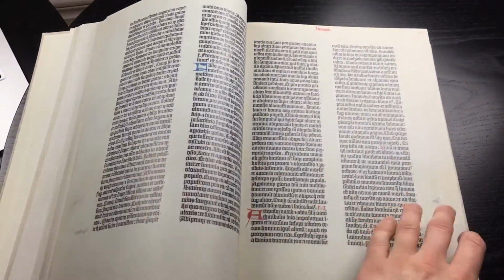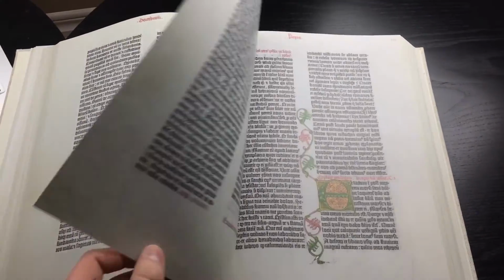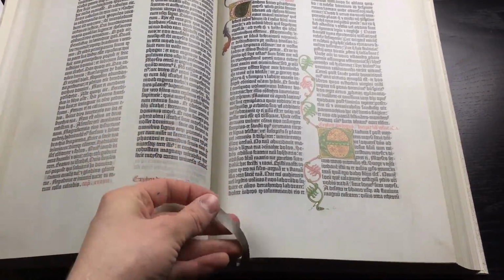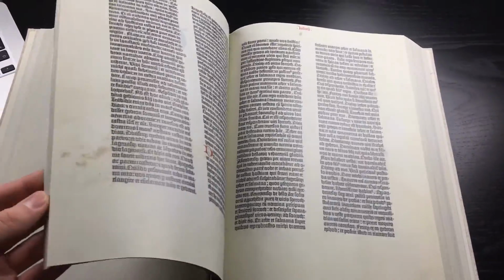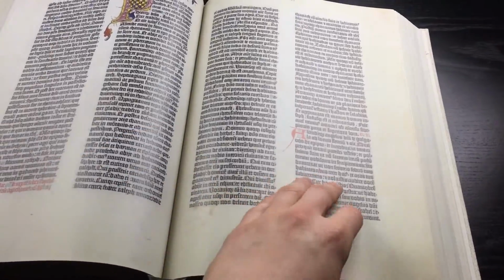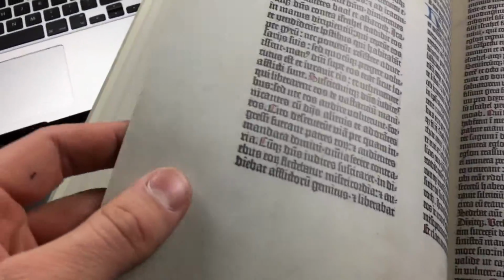But the book itself has no illustrations except for the lettering you can see here. It also comes with a silk ribbon. And the detail of the paper, I mean the reproduction, is fairly great.